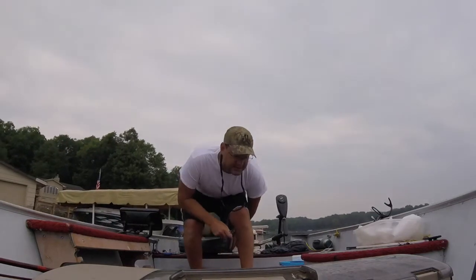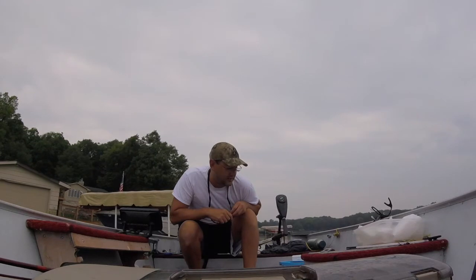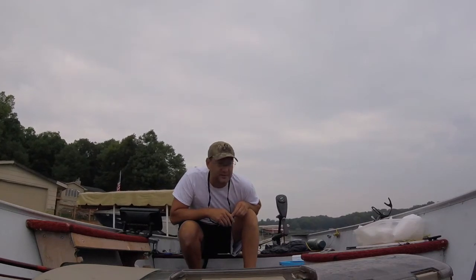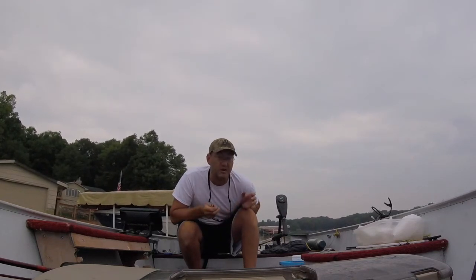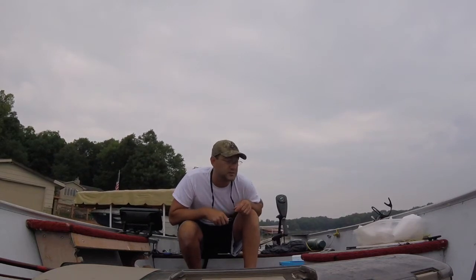Got a few minnows left. Small number of minnows. Let's see if we can find a couple crappie. Maybe I'll catch a little bluegill or something, or a crappie, a little cut up for some catfish bait. And we're just gonna see what we catch. And like I said, my motto, always be fishing.